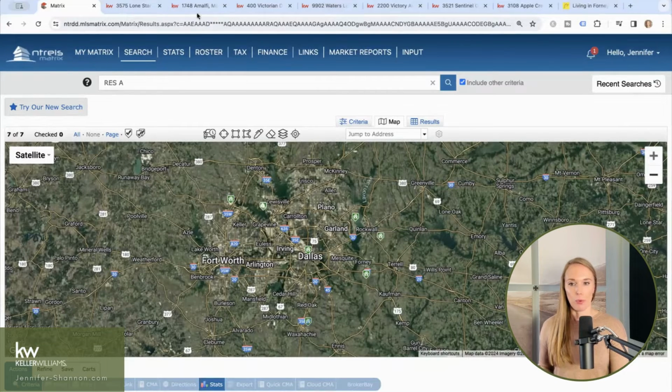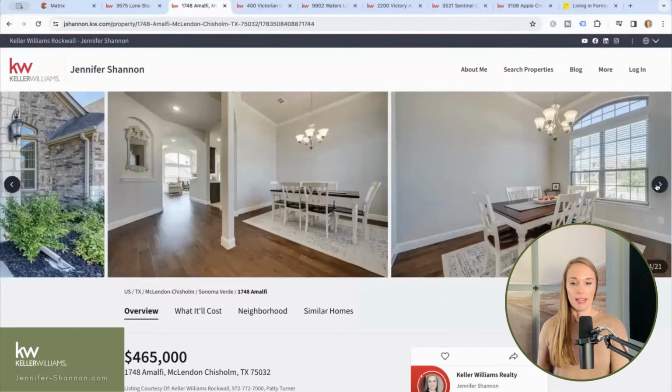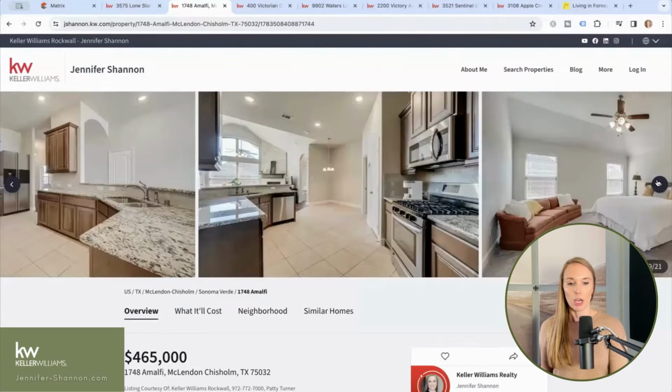And the reason I am pointing out this home and why I'm calling it a good buy in the burbs is because it's $465,000 and you get a great little house here. It's 4 bedrooms, 2 bathrooms. It also has a study and it's got a great sized backyard. We'll go ahead and flip through some of these pictures so you can see it. It's got wood floors through all of the main living areas, including the home office, a good sized little living room, a nice upgrade with the fireplace up to the ceiling and nice tall ceilings in the living room too. A good open kitchen.